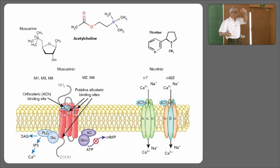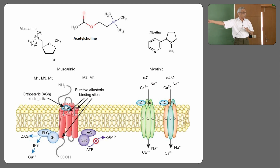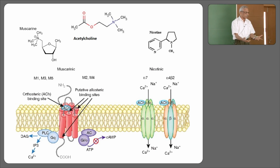So, outside the molecule has to combine. In nature, that molecule is again acetylcholine. It combines with that kind of protein and it will undergo a configurational change. When it undergoes the configurational change, it will act with a G protein, which may be inhibitory type or excitatory type. I will not talk about it here. And then it will take a signal down into the cell, and that signal may have different paths.